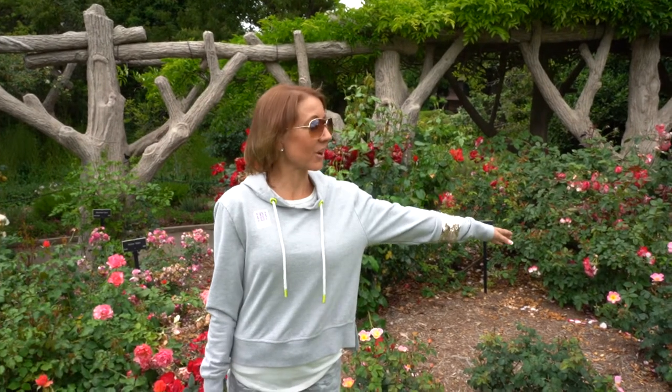I love the rose garden. There are so many different colors and they all smell so nice.